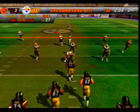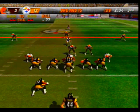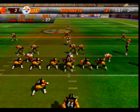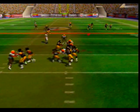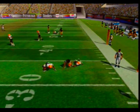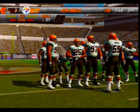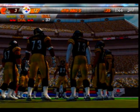Third and 15. Ball on the 27-yard line. The offense has been stepping it up on third down all day. Throwing. Jumps, and he has it. Peterson is there for the tackle. That play won't help their third down conversion percentage today. I wonder what the receiver was thinking, running a route that wasn't going to put him past the first down marker anyway.